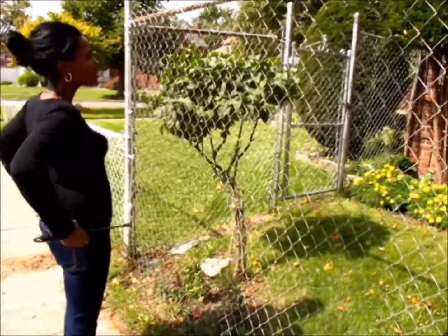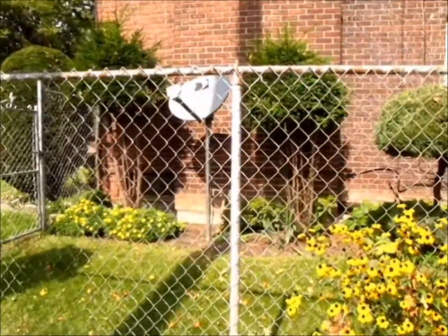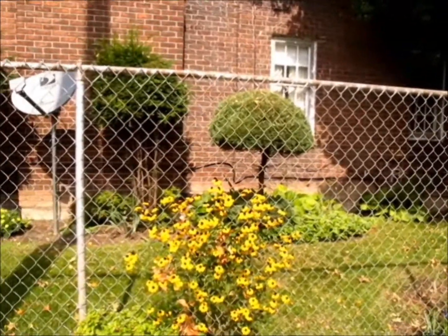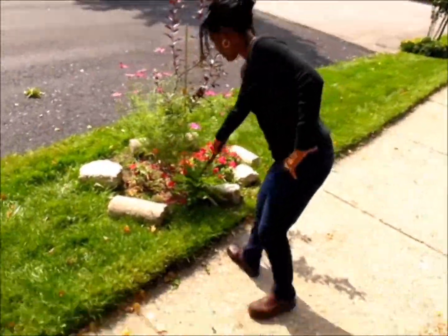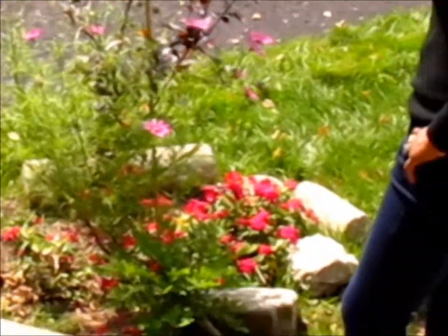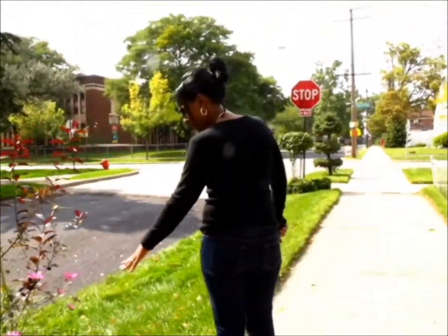Took the bottom out of some of my evergreens. Got tired of rounding them off, so I'm just going to let them grow up. Like I said, it's the end of the season and everything is out. Took my wisteria tree up from here. I got a little baby growing. Then I got some more cosmos down here with some impatiens.